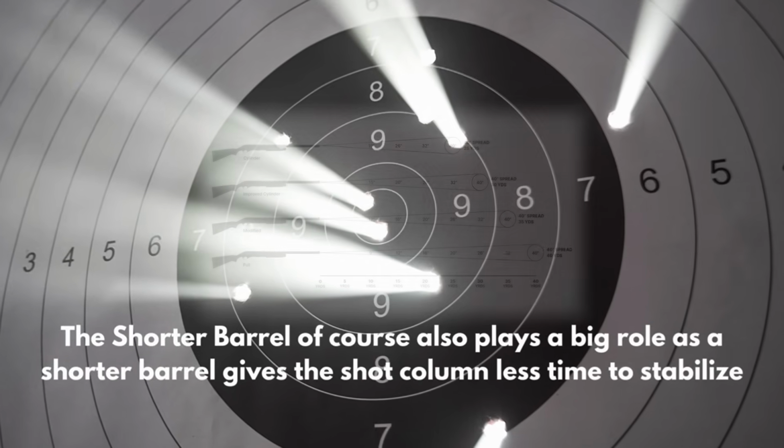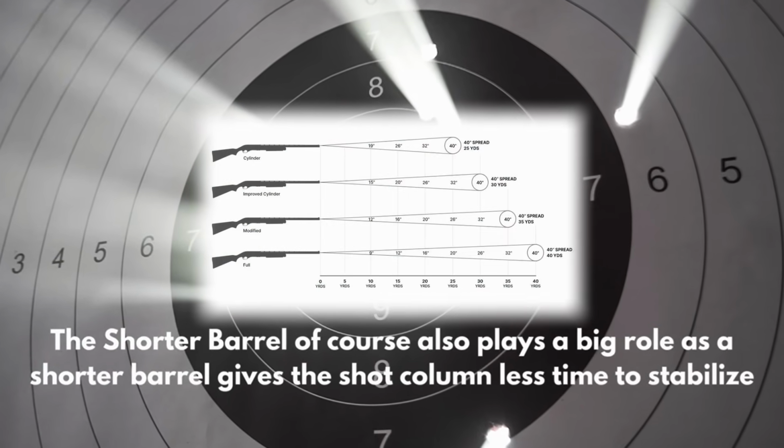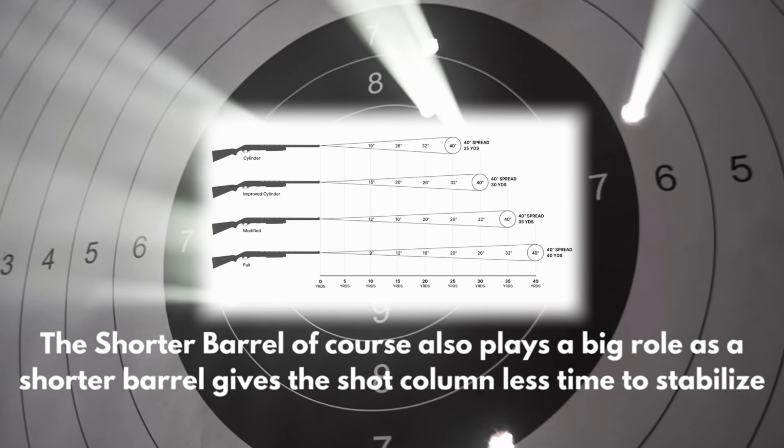By cutting off the barrel, you remove the choke, which results in a sawed-off shotgun producing a wider pattern, increasing the chance of hitting a target at short distances.